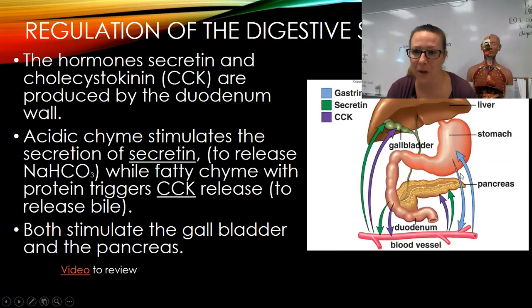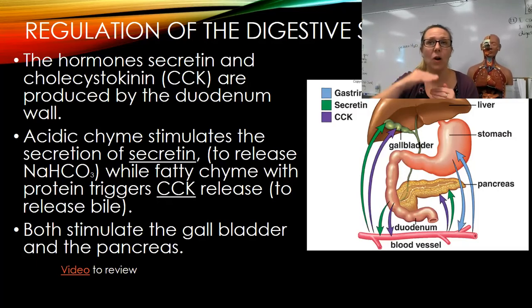So look at this picture here. I want you to see this. When you eat food in your stomach, you'll release gastrin, which will cause the release of pepsinogen and the hydrochloric acid. And when you get acidic food in your small intestine, called your duodenum, it will release secretin, which will go to the gallbladder, liver, and pancreas, and that will help to get a buffer to raise the pH. And then the CCK will cause the liver and gallbladder to release bile. So these hormones are going to help to raise the pH and break down the fats with bile.